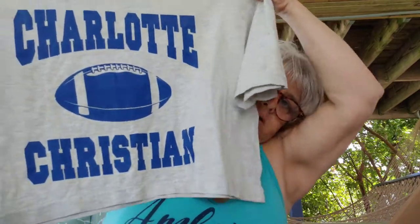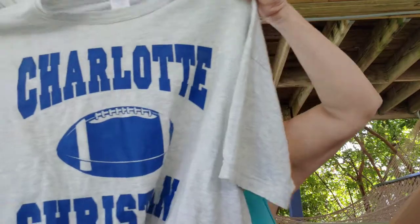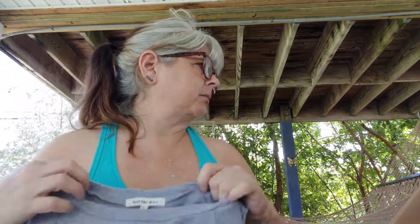So this is Charlotte Christian, which is probably a high school, and it has stains all over it, and the cropping of it makes me think this is probably a football practice jersey. That I can probably make dog toys out of, because old t-shirts that aren't synthetic fiber like those shorts you can cut in strips and braid and tie in knots to make little dog pull toys. My dog doesn't really play with toys. All he's worried about is food and lizards, so I end up giving them to my friends.